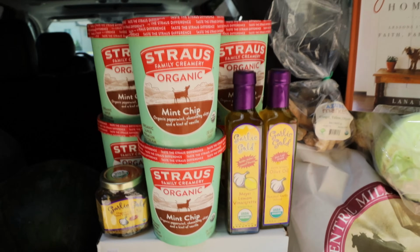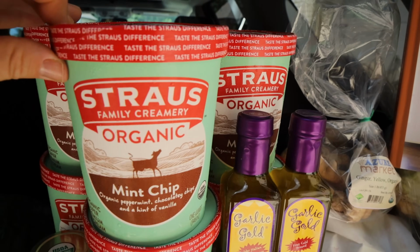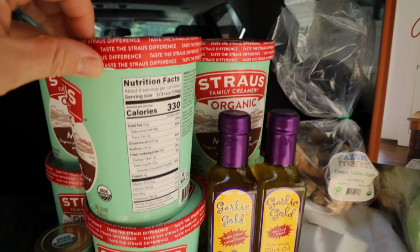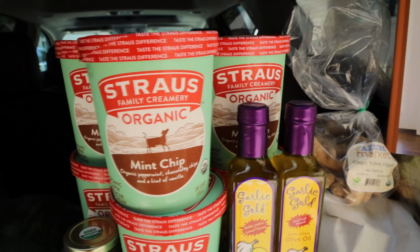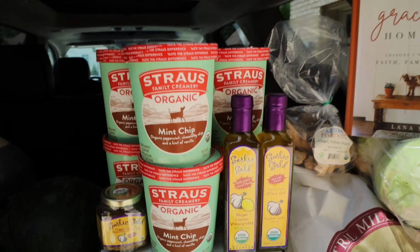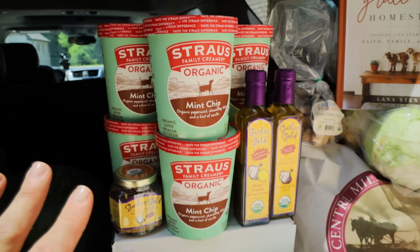Now, typically we purchase this ice cream almost every month. I want to say the last haul or two we did not, just because we weren't going through it as quickly. But the whole family decided that they wanted to try the mint chocolate chip instead of what we usually get, which is cookie dough or vanilla, or, I'm trying to think of the other one. Oh, like a fudge swirl that they like to get as well. But this time we bought a 6-pack of the mint chocolate chip ice cream.